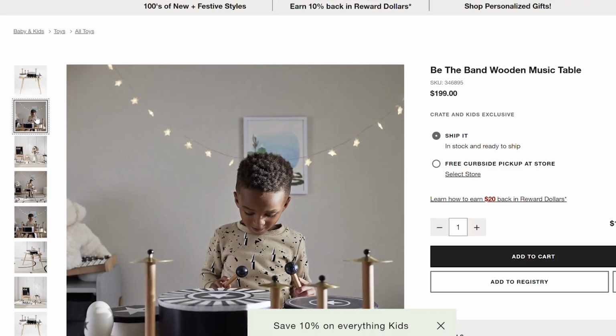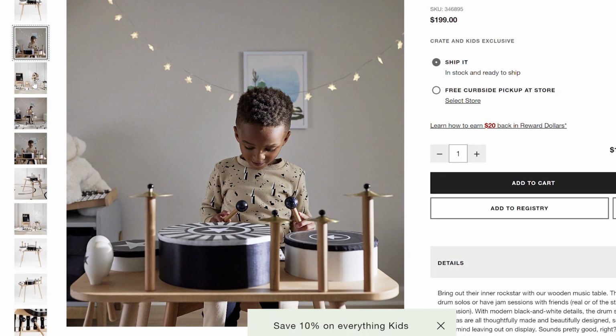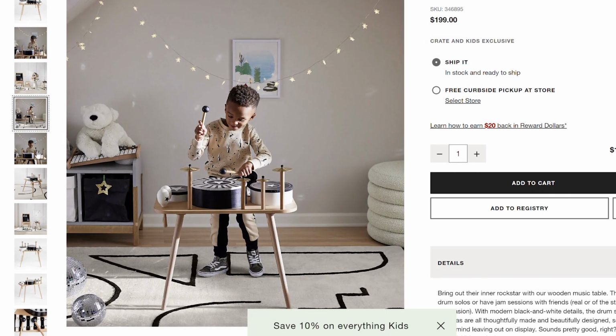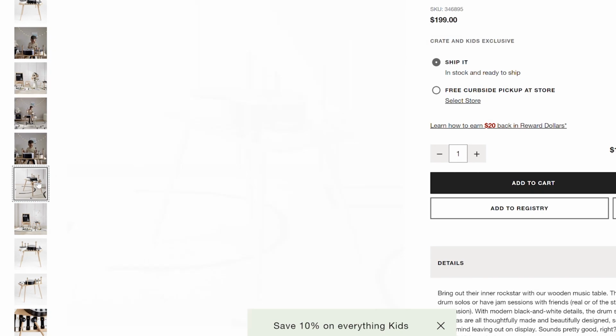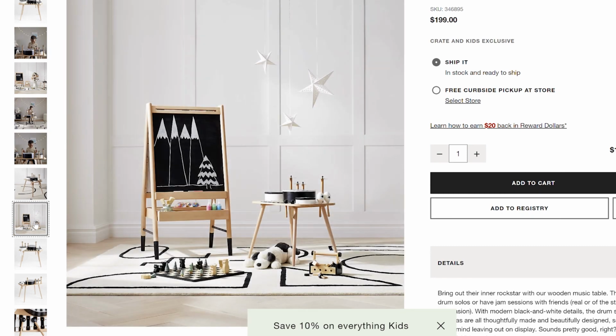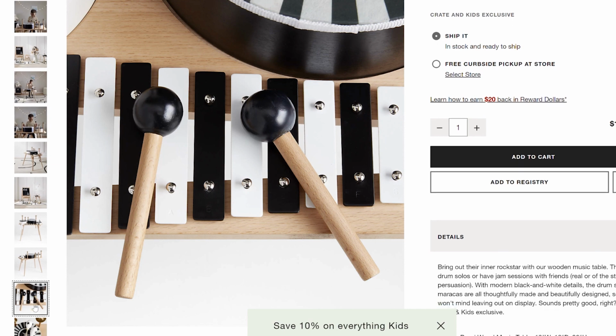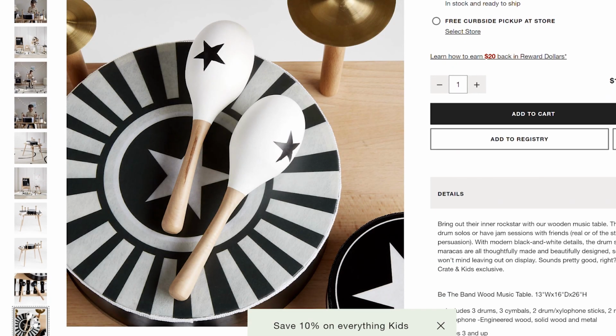All right, friends, last but certainly not least is this adorable wooden set. It's a music table, so Be the Band music table sold at Crate and Barrel, and it's so cute. It's a fun way to introduce music. Again, aesthetically pleasing. I like that everything is just together, right? So you've got like your cymbals and you've got your maracas and you have this really cute and innovative little drum set. And it even appears as though they have like a mini xylophone on the table.